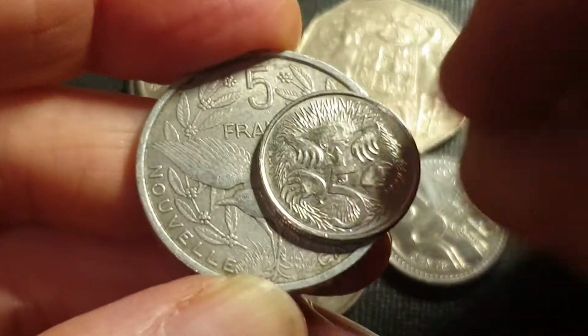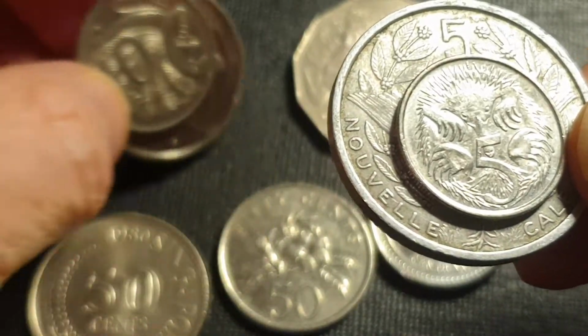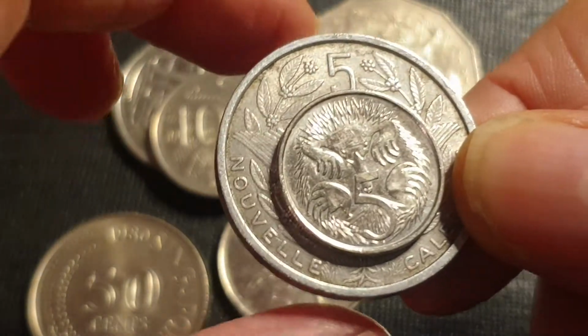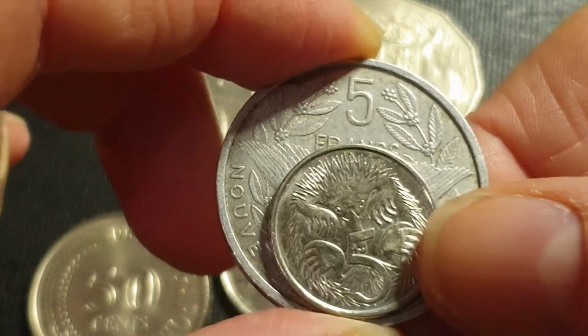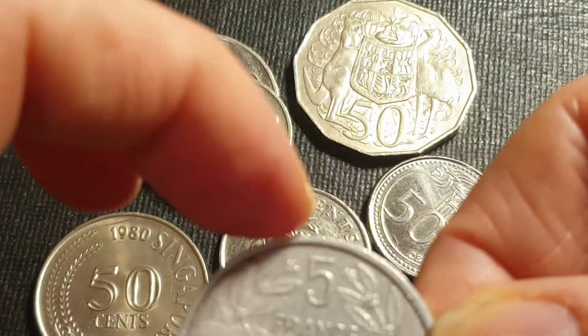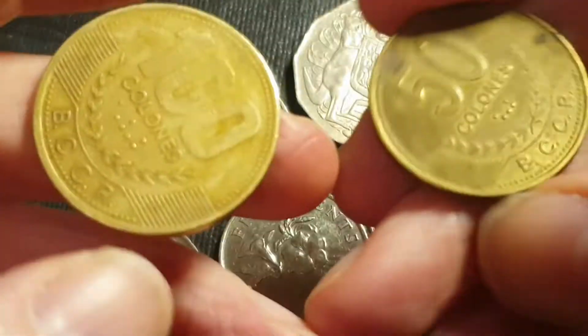Their 10 and 20 francs are the same size as our 10 and 20 cents, and the 50 franc is similar size to our 50 cent. But that makes it quite a large coin. So in September, they've decided to reduce the size of their coins because they're just too big. And in the Americas, we have Costa Rica.